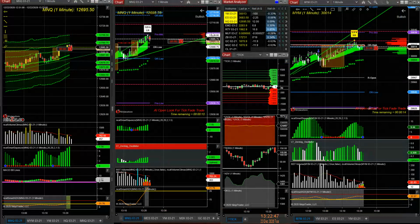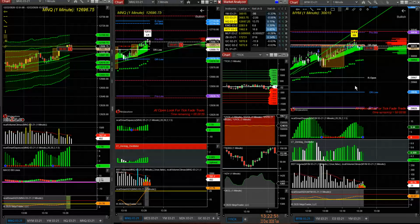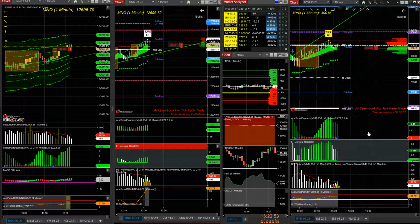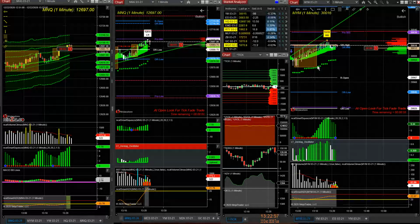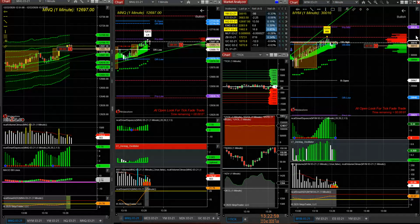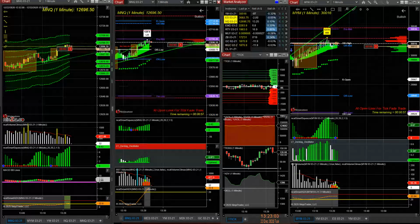But this is a particular time of day play, right? We're looking for a pivot at 1:30. If the market was down, I would look for a pivot up at 1:30. The market is up, so I'm looking for a pivot down. Specific time of day play, right?